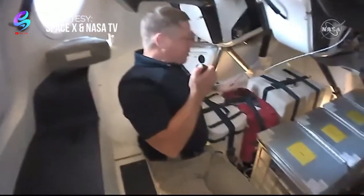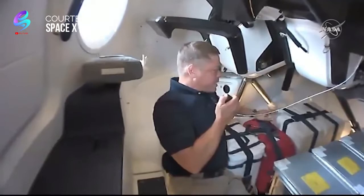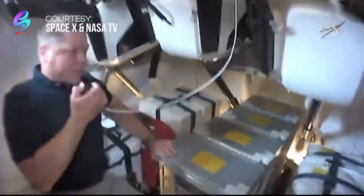We do have some emergency equipment labeled in red, which is nice to have and easy to see, as well as the other stowage bags that we have down here as well.